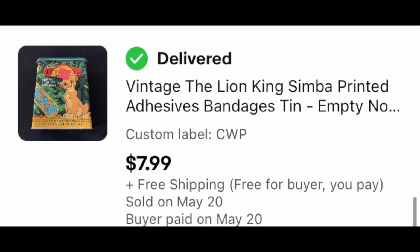And then this was one we picked up. This was a throw-in when I went and got all of those dies that we've been selling for the die cut machines. I threw this in on the top of the pile, and turns out now it's sold $7.99 for the Lion King BandAid tin. It was empty. It was just the tin. Now, $7.99 free shipping. You don't make much.